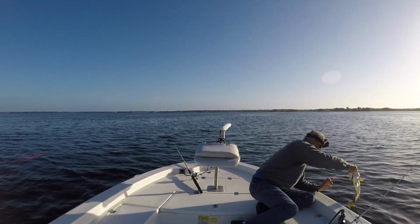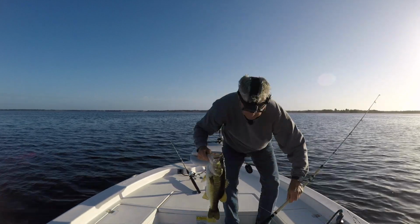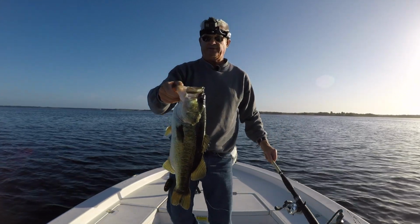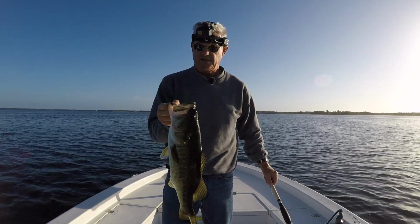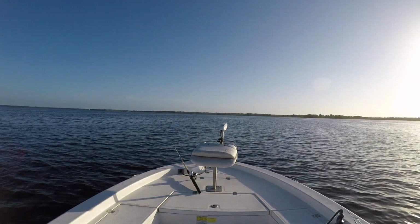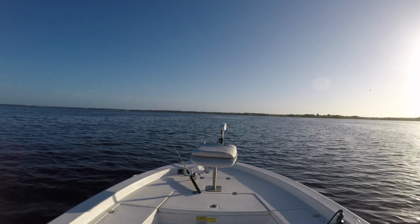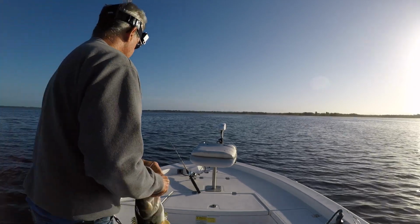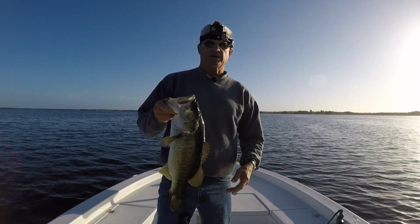Alrighty, guys. I got him. Yeah, he's probably about 3.5 pounds. Yeah, pretty bass. Yeah, get my pliers out. All right, guys, gonna go ahead and let this fish go. I think I got another one on the other rod.